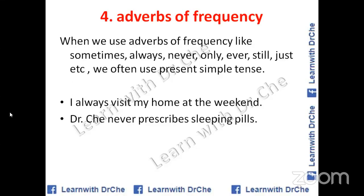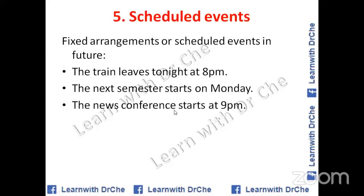I always visit, never, always, just. Okay, these will use present tense. Scheduled events: for scheduled events, we will use present tense. Train leaves at this time. Next match starts at this time. News conference starts at this time.